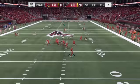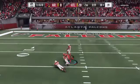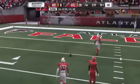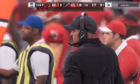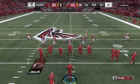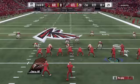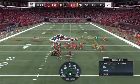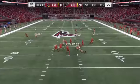After the interception, here's Ryan. Looking deep for Gabriel. He couldn't quite hold it. Got hit. Ball pops out. Incomplete. Fans do love the long ball, don't they? And he already found his guy once. Tried to give him another chance there, didn't he? Yeah, he did. Couldn't connect, but as you alluded to, he does have that touchdown from earlier, trying to keep him in the rhythm. They go play action now.